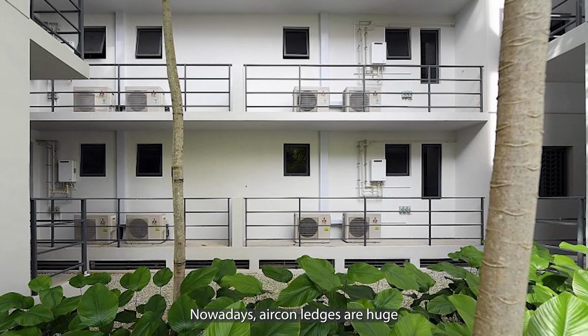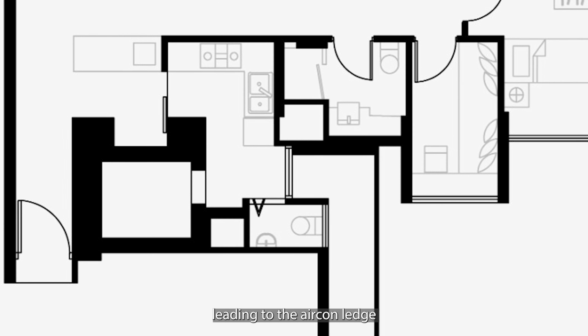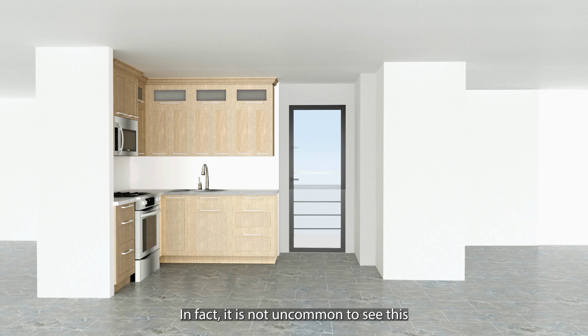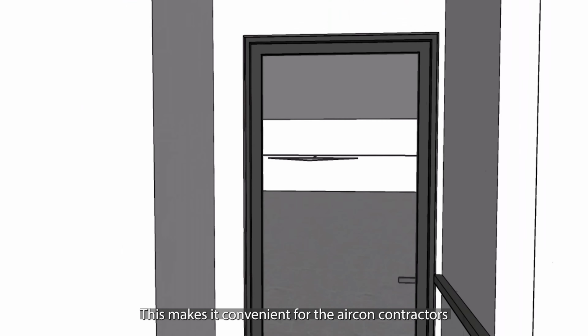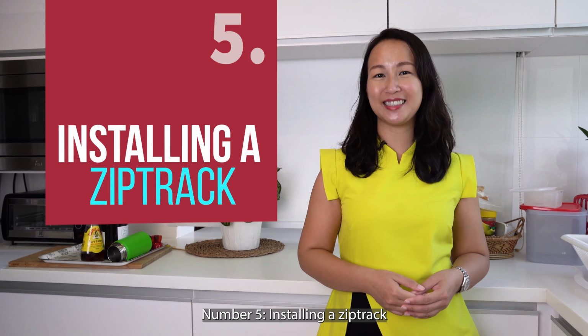Nowadays, aircon ledges are huge. One owner actually hacked away the wall leading to the aircon ledge and installed a door. In fact, it is not uncommon to see this. The developer for 8 at Woodleigh actually installed a door leading to the aircon ledge. This makes it convenient for the aircon contractors to do aircon servicing, and one can also use this space for laundry. Number 5. Installing a Ziptrack.